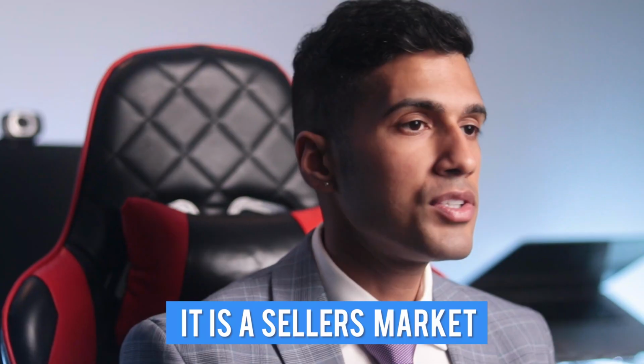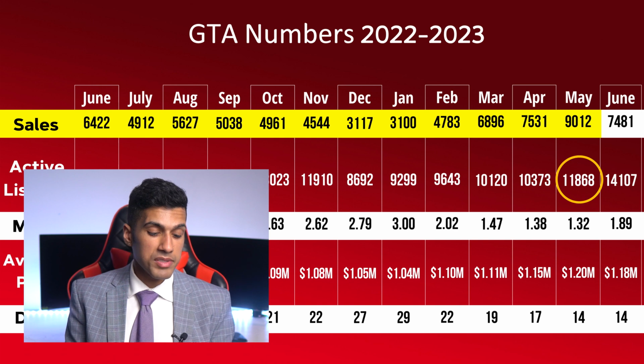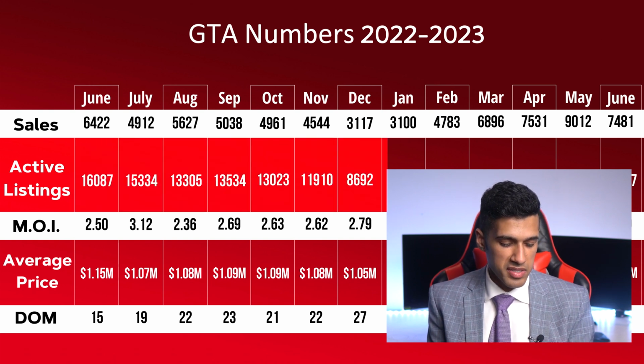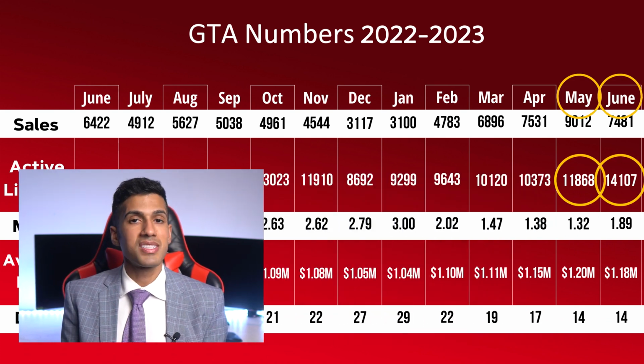List your property and you should expect that your property would be sold with relative ease, though in May there were over 9,000 sales and under 12,000 active listings. Now, you can see this increase in the number of active listings. It's been increasing since December 2022. There were about 8,700 active listings, and we can see how it has slowly been increasing, though the increase from May to June was definitely significant.